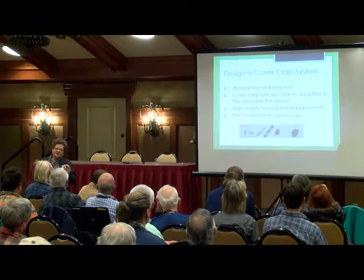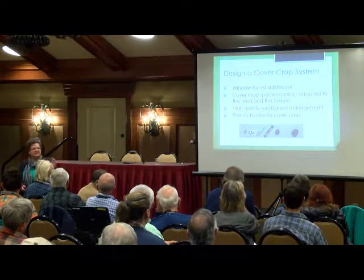This is one of the ways I cheat a little bit. I tell people, why not try for something like alfalfa, oriental mustard, field peas, soybeans as a cover crop? Why am I saying these things? They're cheap because they're cash crops too.